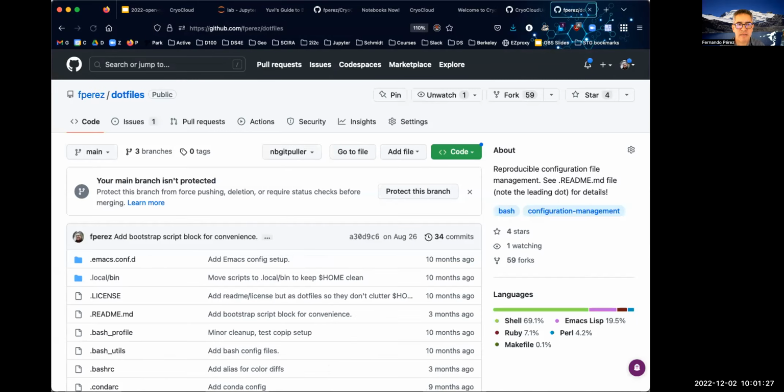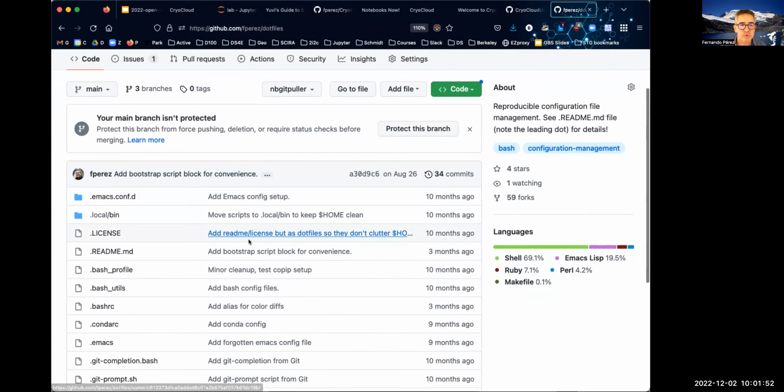I have a system based on two little repositories that take me about 1 minute to clone. One is called in my GitHub, and you can fork this repo and update it for your config if you like this approach. But once I did this, it takes me about 2 minutes to set up on a brand new hub that doesn't have any of my default conveniences and the things that I always want to find on a system. It takes me about 1 or 2 minutes to do it.